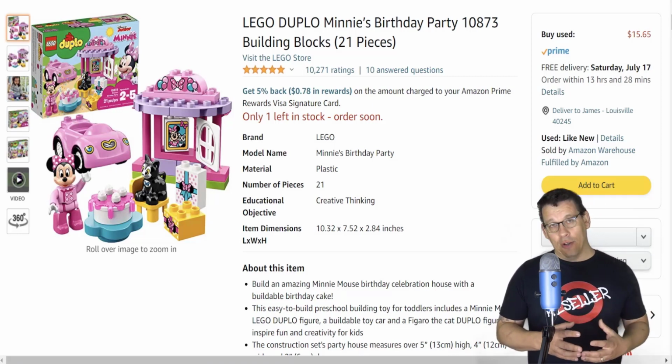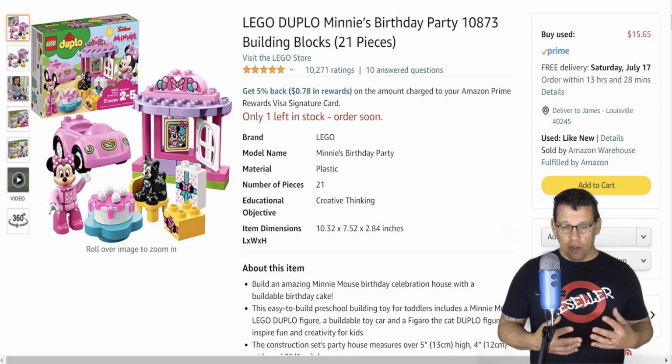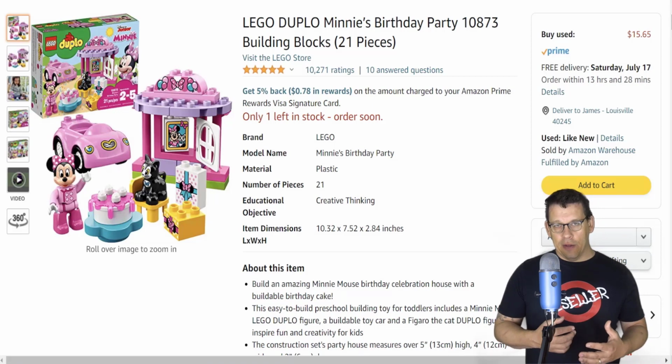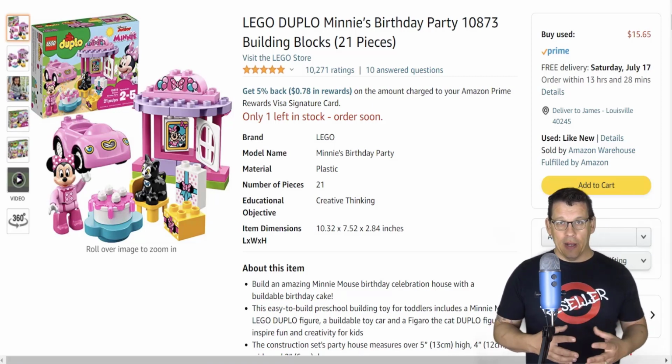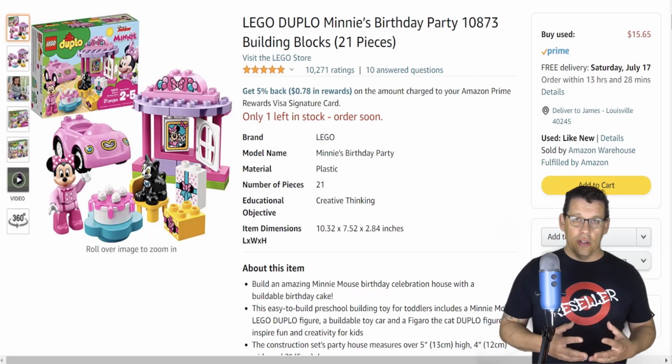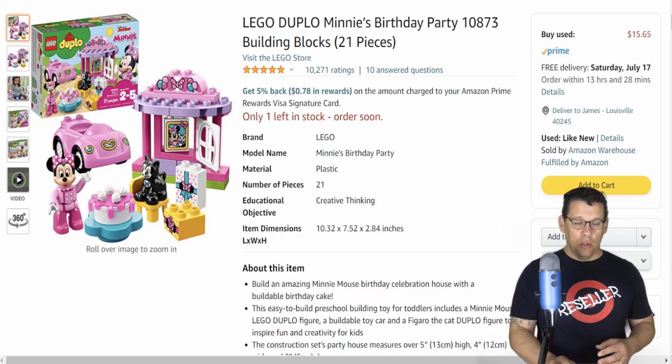And I know a lot of people that are going after this set. I do own this set. I don't own a lot, but this is one of those sets come December. I'm going to be going all in. I may go to Target and clear all the shelves because, you know, Target hates resellers, and it is what it is.